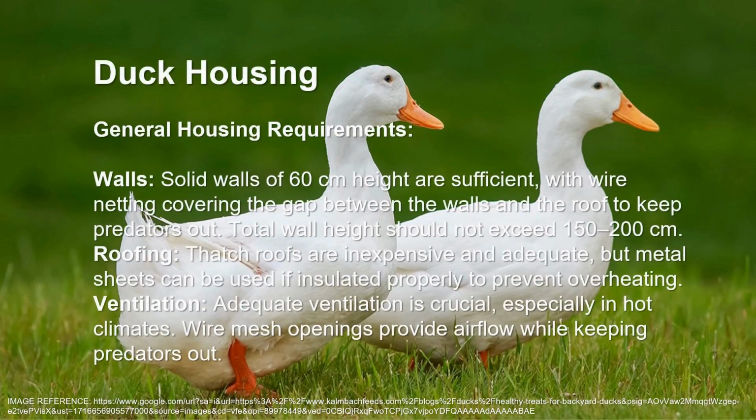Next are the walls. Solid walls of 60 cm height are sufficient, with wire netting covering the gap between the walls and the roof to keep predators out. Total wall height should not exceed 150-200 cm. Roofing. Thatch roofs are inexpensive and adequate, but metal sheets can be used if insulated properly to prevent overheating.